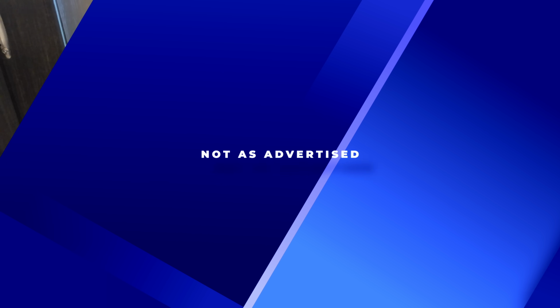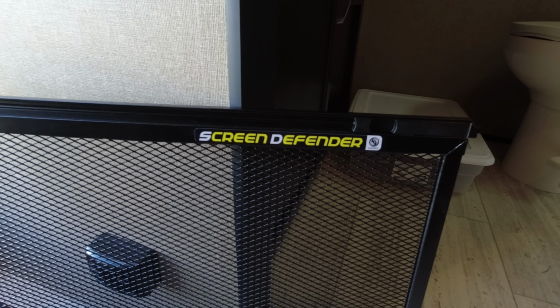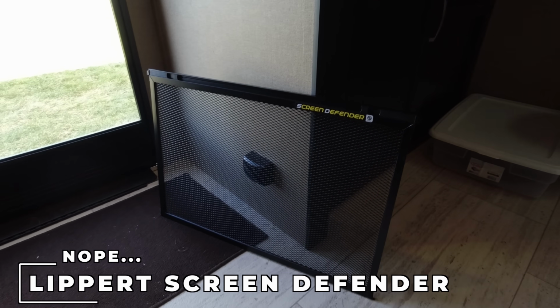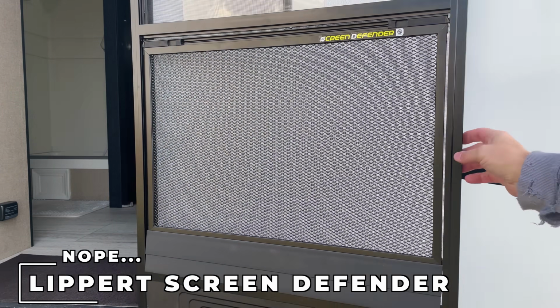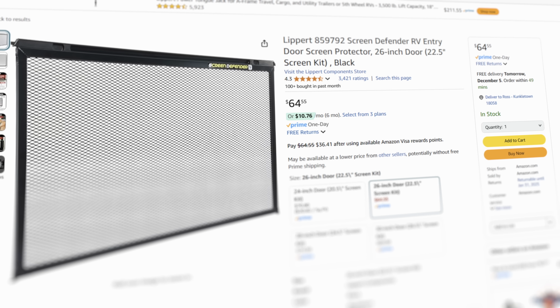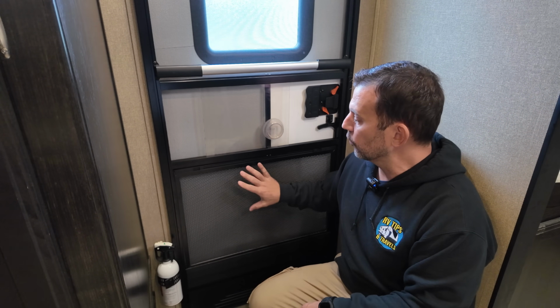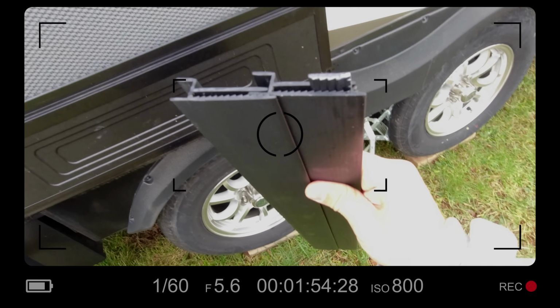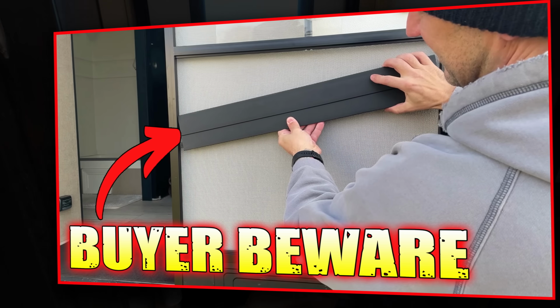Okay, the first thing I don't recommend is the Lippert Screen Defender, which is essentially a plastic grill that protects the screen door from pets and small children. Two reasons I'm not a big fan are this was much cheaper when I bought it years ago. At the time of recording this, it's 65 bucks on Amazon, which is a little high, I think, in my opinion anyway, for what you get. The real problem though is that it requires modification to stay secured in some RV doors. I explain all of that in our installation video of this screen.